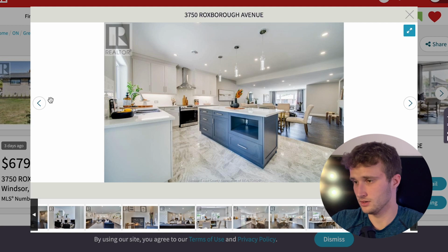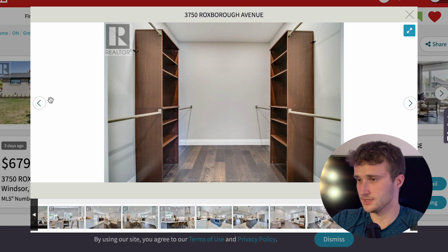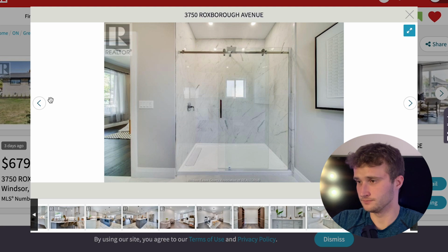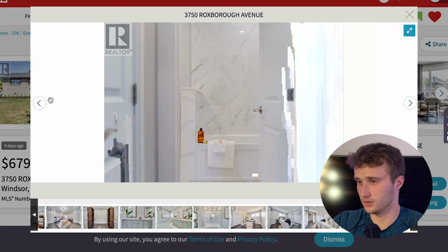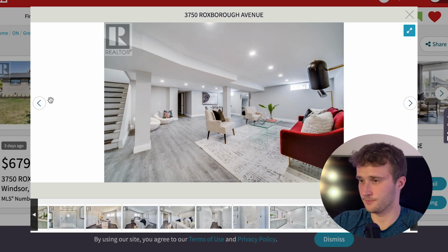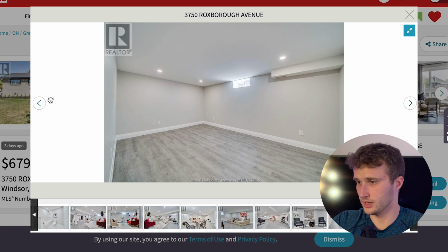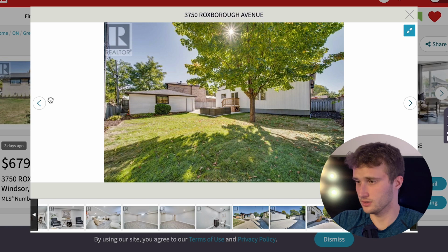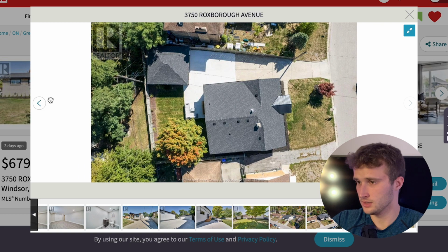So here's the kitchen. Yeah, so this is definitely a nice house. Super up to date, walk-in closet, big washroom, double sink, big shower. Here's another room with another walk-in closet. Another washroom with a double sink. Basement. So yeah, this is a super nice home. And yeah, we're back to the outside. Here's the backyard. Decently sized backyard. Overhead view. So yeah, that's that house.